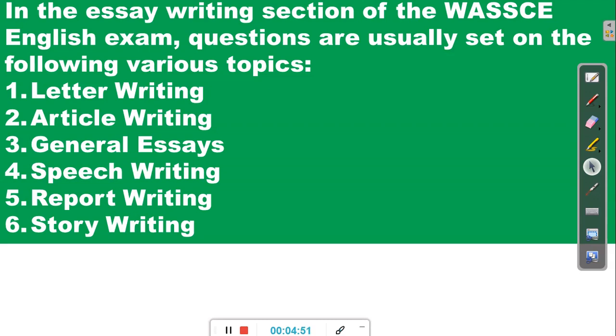Another section that features most of the time is article writing. Then, of course, general essays, sometimes optional. But you will always find speech writing. Report writing is somehow optional too, but another area of writing that is almost a permanent or regular feature is story writing. You will always find a question on story writing. But the most dominant or the most recurring of all of them is letter writing.